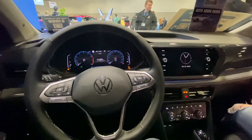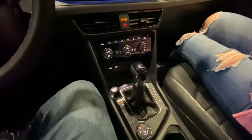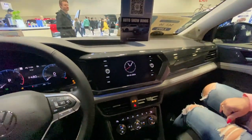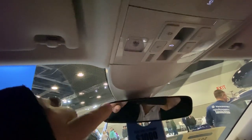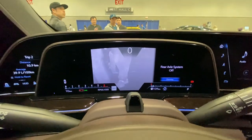This is a Volkswagen Taos. Kind of a neat vehicle, actually. Got a normal shifter. Oh, it's got the panoramic roof. It's a Cadillac Escalade. Thermal imaging camera.